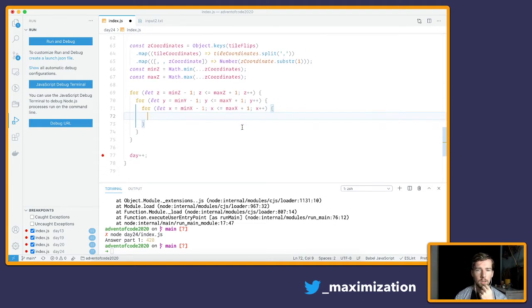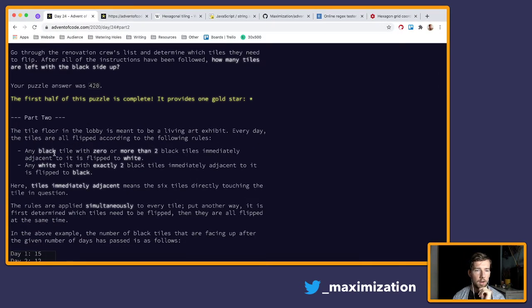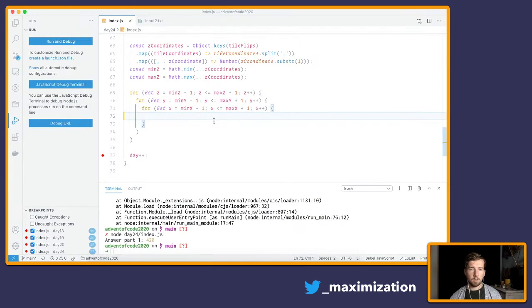So inside of here, we're gonna get a hex, and we need to get its neighbors. And its neighbors are gonna be in both the Y and the Z planes. So what we can do is, it's gonna be 6 neighbors, so I could just have them in here. Let me think. The neighbor is gonna have to be in an array, because what I ultimately care about is how many of those neighbors are either black or white. So I'm gonna put those neighbors in an array.